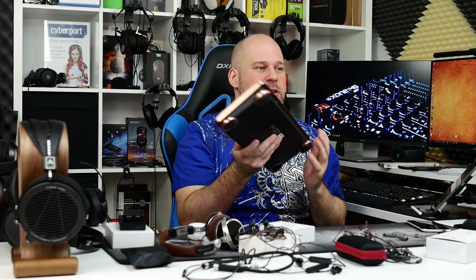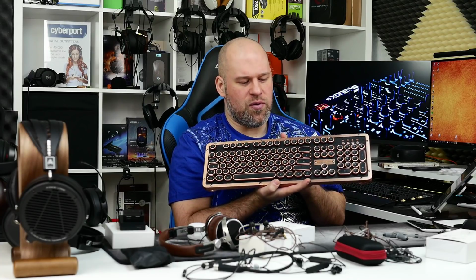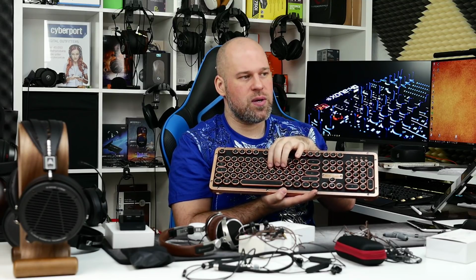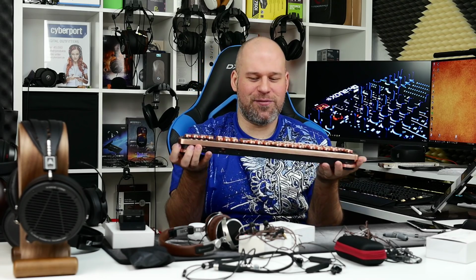Okay, then the ASIO Retro Classic Bluetooth. I reviewed it actually not that long ago. 200 bucks, a little bit over that actually. Retro style Bluetooth keyboard, but also wired. Clicky switches, typewriter style, but I actually have to give you a tip.